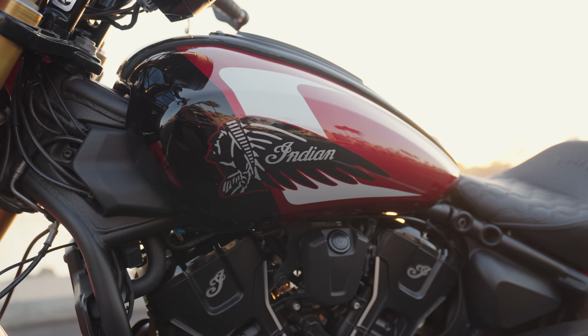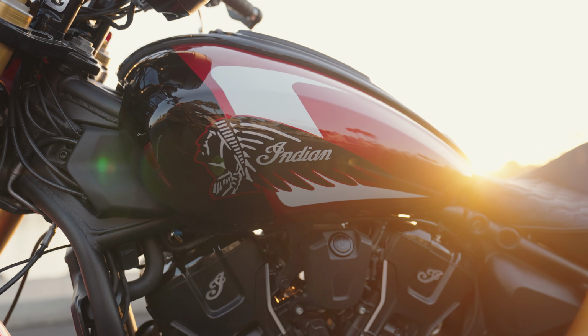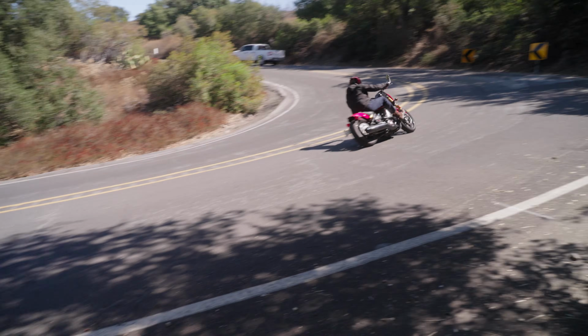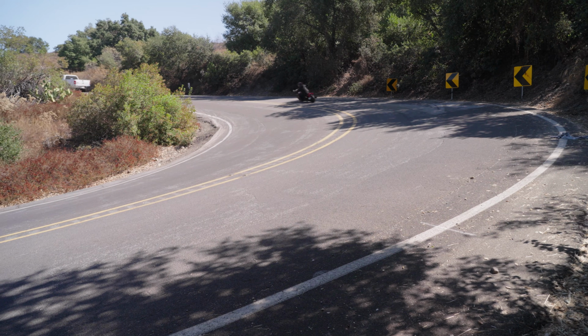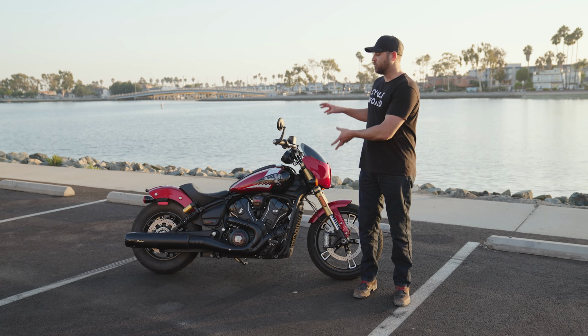I guess ironically, one of our issues with the bike is that it only comes in red or white with this special Indian graphic. I think there are a lot of people who are going to want the performance of the 101, but not that flashy up-spec paint that you could only get on this bike. Some single paint color options would be really nice.